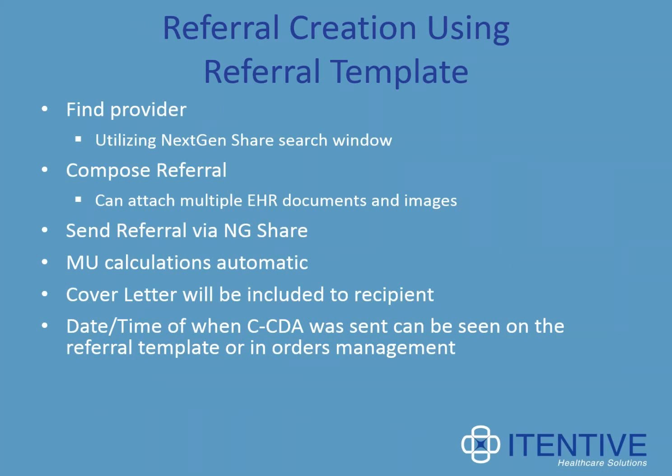When sending a referral order using the referral template, the workflow is very similar to the workflow users use today. First, they will search for a provider using the NextGen Share search window, compose the referral and attach any encounter documents or images, and place the order for the referral and send it via NextGen Share. The meaningful use calculations are automatic and are tracked in advanced audit, and a cover letter is included with each referral. You can also see the date and time that the C-CDA was sent in different grids and templates within the system, and we will share screenshots of where these are in an upcoming slide.